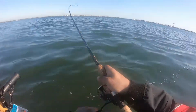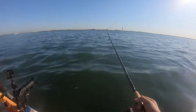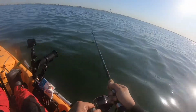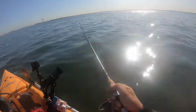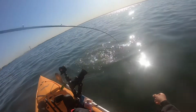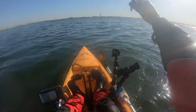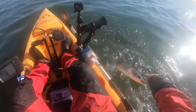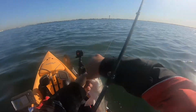So last time, I didn't set the hook. So this time I will. And I just did. Last time the fish got away because I think he pulled and then came back at me and the hook popped out. So now I'm going to be really conscious about it. Oh, he's fat, he's gorged. Fat schoolie. Oh, he swallowed it. He's a nicer fish.